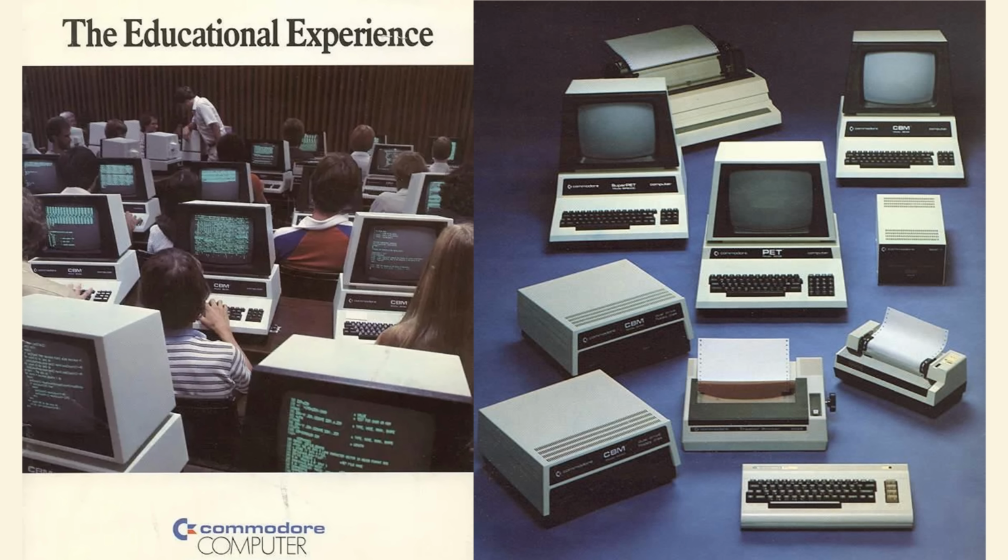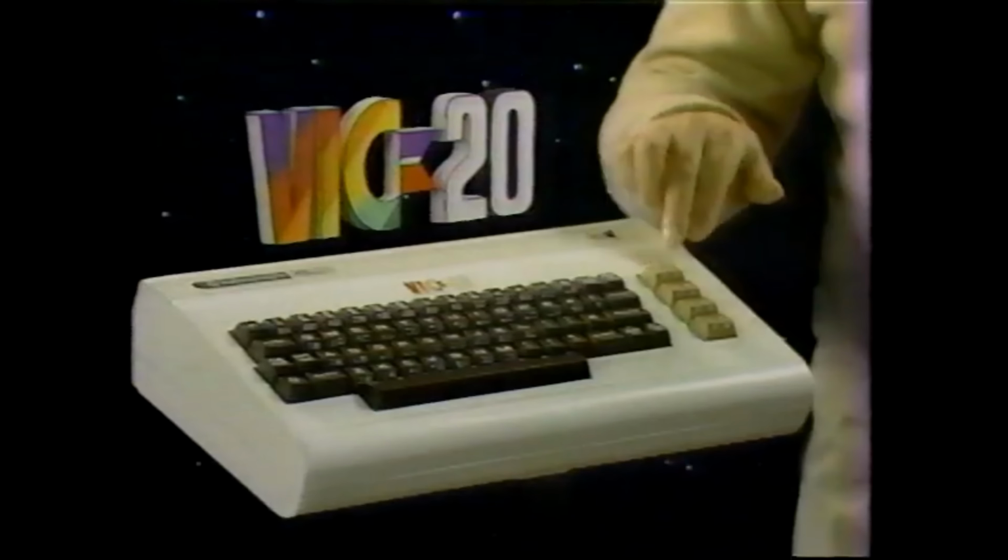The new PET range was clearly aimed at the business and the education market. The consumer market was well served with Commodore's newest machine, the VIC-20, that sold for less than half the price of the entry-level PET.